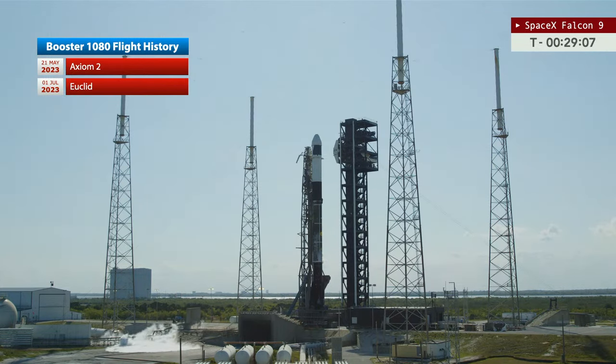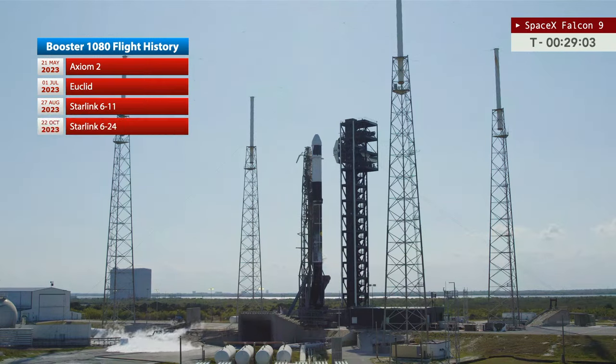Following that, this booster carried out a couple of Starlink missions, Starlink 6-11 and 6-24. It was then back on duty for Axiom, flying that company's third commercial crew to the space station back in January of this year.